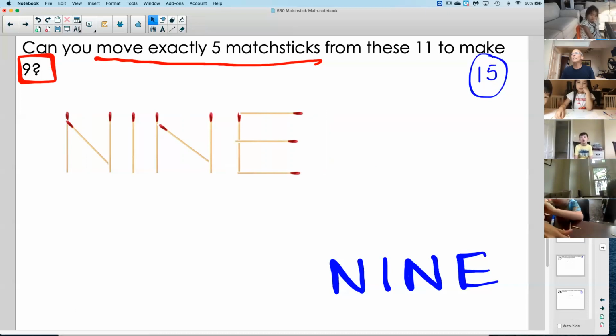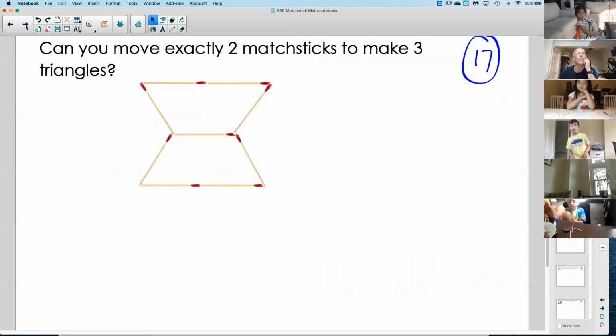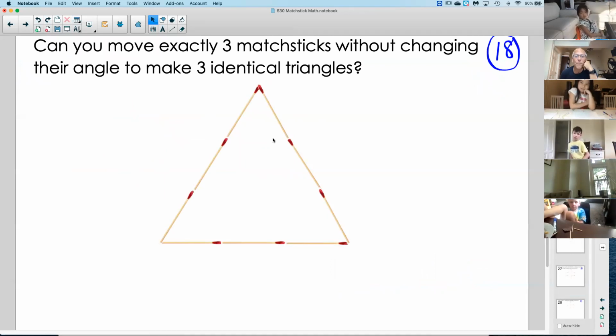Now guys, we don't have much time. So I just want to show you some of the other puzzles. You're going to move exactly 2 matchsticks, and you're going to have the same shape, but the quarter or the coin is going to be outside the shape instead of inside the shape. That one I love. This one is one of my favorites. You have to move exactly 3 matchsticks, and you'll have exactly 3 identical triangles.